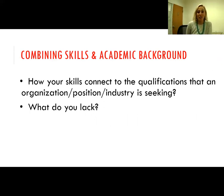A great thing to do and something that's so critical to marketing your resume is combining both your skills and your academic background. So making that strong connection between how your skills can connect to the qualifications that an organization, position, or industry is seeking.